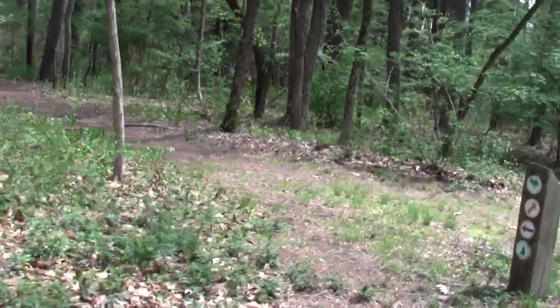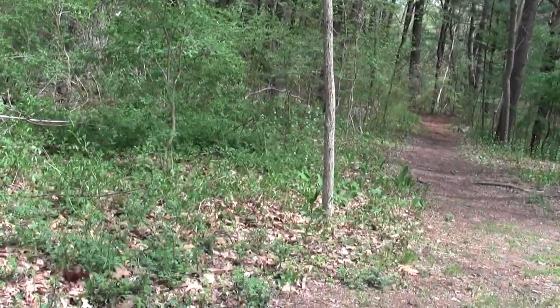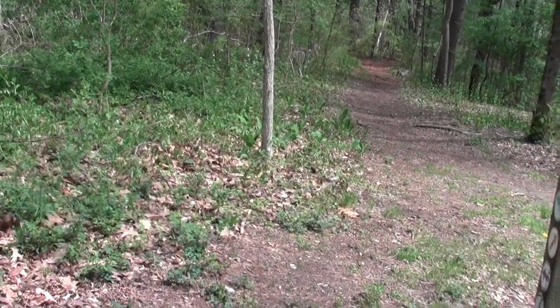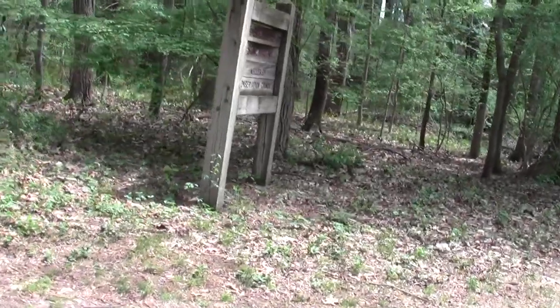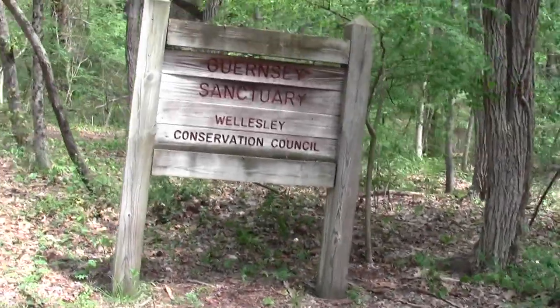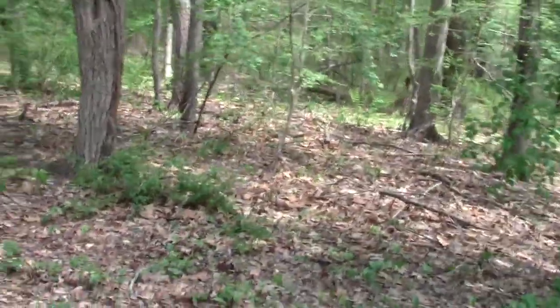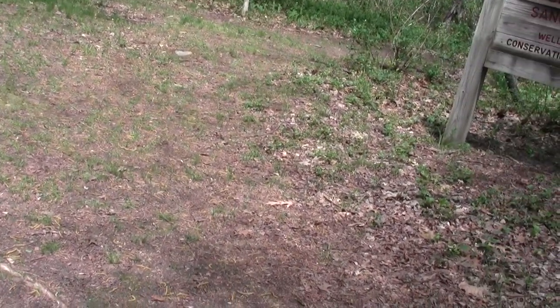So this is the sanctuary trail into the Guernsey path. Guernsey Sanctuary. Another fine amenity of the Wellesley Conservation Commission here, described as the Wellesley Conservation Council.